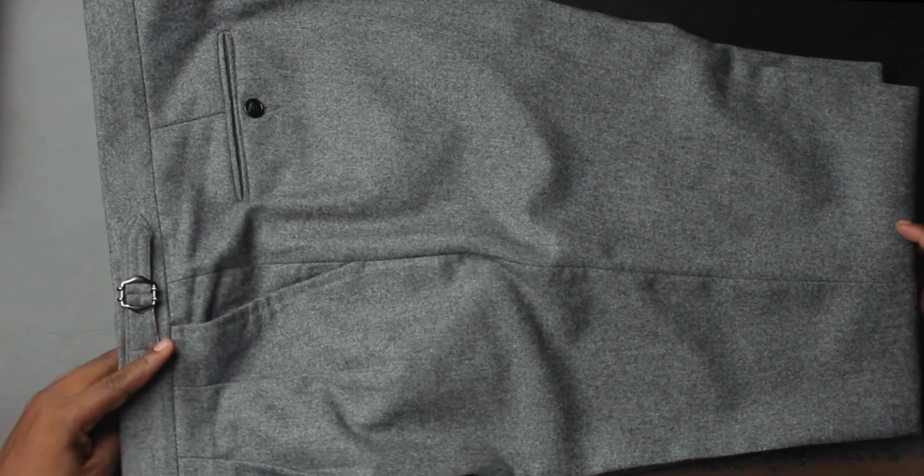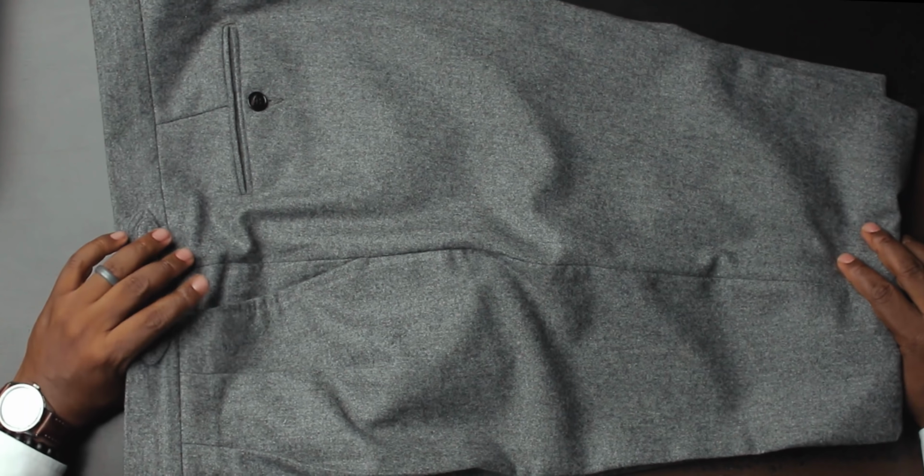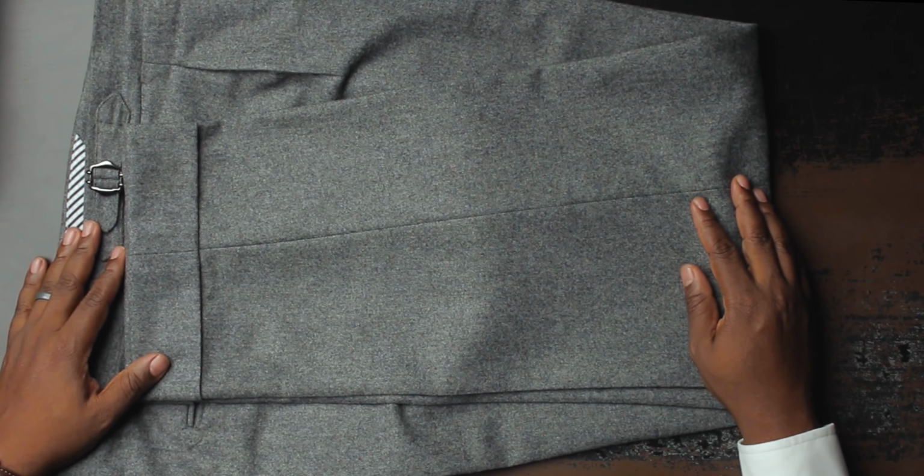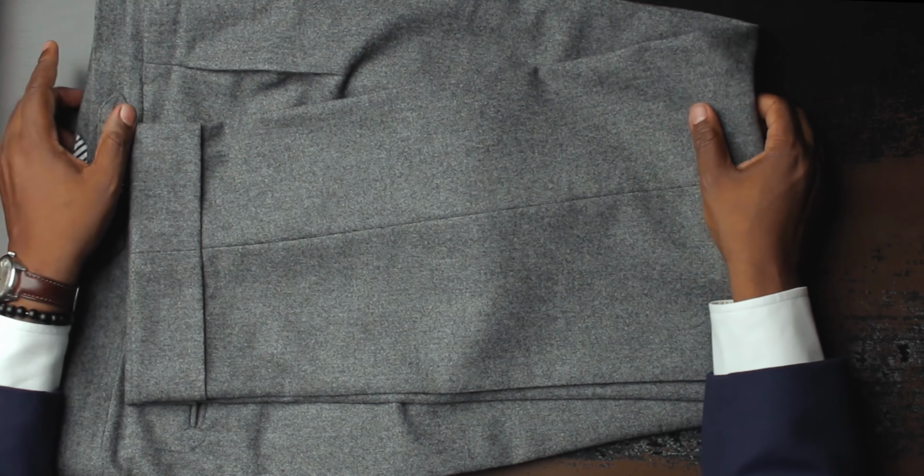Another thing that I love about Natalino is the trousers come in different lengths. So I got the short, which comes with a 30-inch inseam, which is perfect for me because I also wear a 30-inch inseam. But I still took it to my tailor to get it tailored because the leg opening was a little too big than what I like.